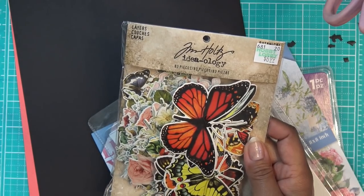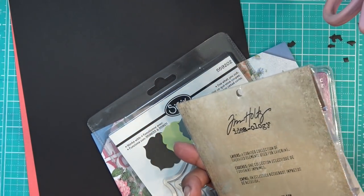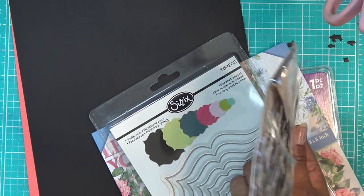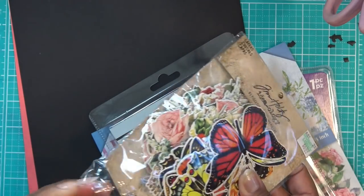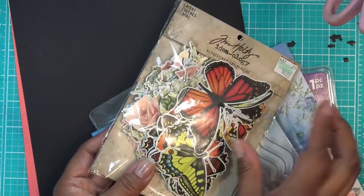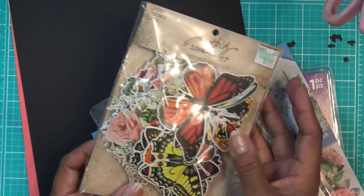But anyhow, this is what I mean by die cuts. It's just pieces that you can use to decorate your cards, however you want to use them. I just bought these last week, but it's a good thing I did because I really don't have any. I got rid of them because they all went along with a paper pad or a certain style, and it's not anything I was going to use.